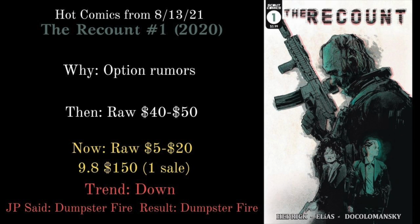So next we have The Recount number 1. This was its second week in a row on the list because of rumors of being optioned. Last week when we talked about it, it was going 15 to 20, and I thought it was kind of a trap. By the second week, it was up to $40 to $50 for this book from Scout Comics. If you've watched any of these over the years, lots of stuff from Scout gets optioned. Almost nothing comes of any of it. That's why I predicted this was kind of a dumpster fire to pay that for. And yeah, now it's a $5 to $20 book with the average sales being just about $10.